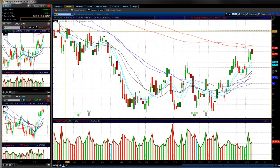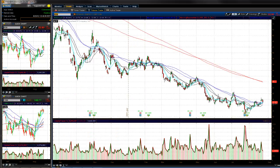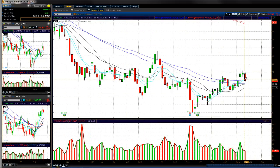So we saw this little dollar. When we saw the dollar decreasing, we were seeing these commodity stocks get a nice bounce, like the coal stocks, for prime example. The coal stocks were getting a nice bounce, and now the dollar's getting a little bit of selling pressure, and these things are starting to roll over, while the other commodity stocks, such as gold, are holding up. So just something to watch there.